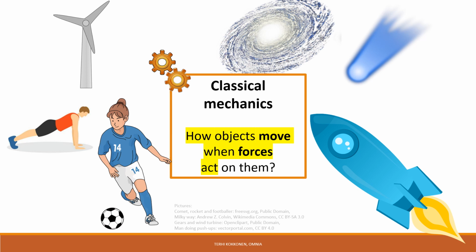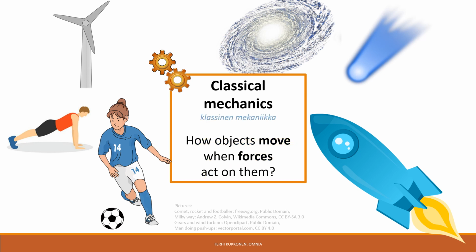Whenever we make use of the forces that act on matter, we are employing mechanical laws to work for us. Classical mechanics, klassinen mekaniikka, describes the motion of objects from parts of machinery to star systems. Understanding forces helps us build machines and buildings.